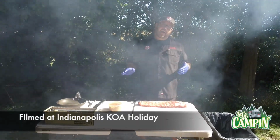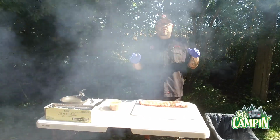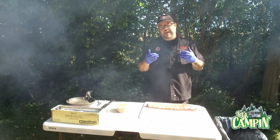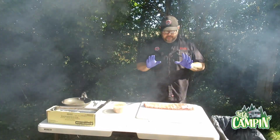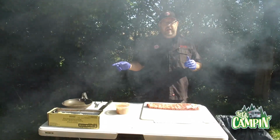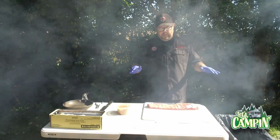Today we're doing ribs, everybody's favorite. Doesn't matter whether you are a baby back rib guy or a spare guy. I like the spares. More meat, less fat, flat bones. The flat bones are great for wood cooking because they're gonna sit flat and you're gonna get an even heat all the way through.